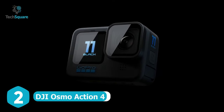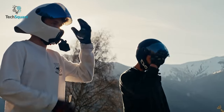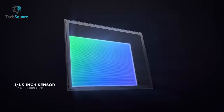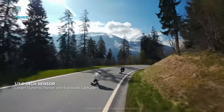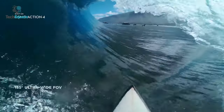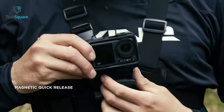Prior to the release of the GoPro Hero 12, DJI has already introduced their latest action camera option, the Osmo Action 4. This means that if you're not keen on waiting for the Hero 12, you now have the option to consider the Osmo Action 4. This model brings several enhancements, with a particularly notable one being the transition to a larger 1.3-inch sensor. This sensor size is among the most expansive available in today's action camera market. Capture stunning 4K at 120fps with a wide 155-degree field of view. The magnetic quick-release feature allows seamless shifts between horizontal and vertical shots, fostering creative flexibility.